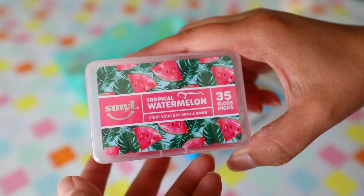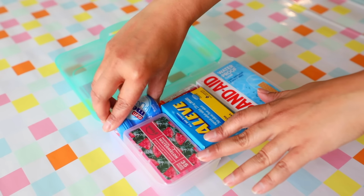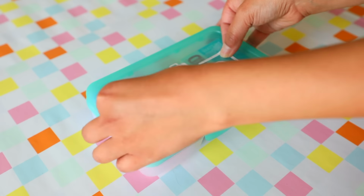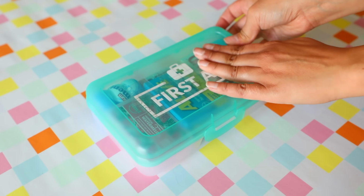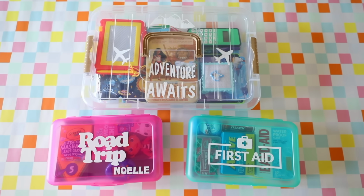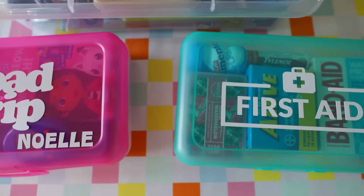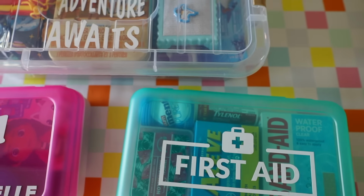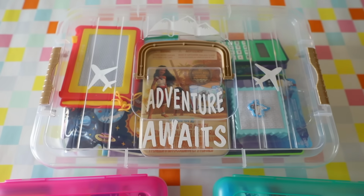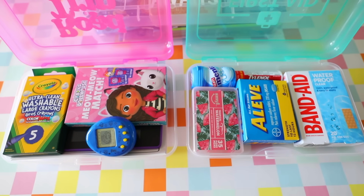Sometimes we take a stumble, so you can fill it up with Band-Aids, Aleve, Tylenol, maybe some backup gum and toothpicks. I labeled this with a first aid vinyl. These pencil cases really do come in handy, and there's a bunch of ideas you can do with them. I just really like the whole road trip idea, or to have this container that has some backup things for your kids to play with besides using your phone. And there's just so many trinkets you could buy at Dollar Tree to keep your kids entertained.